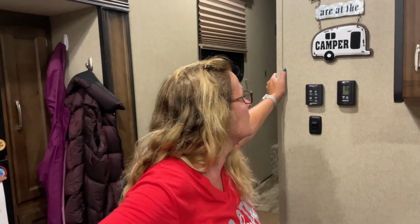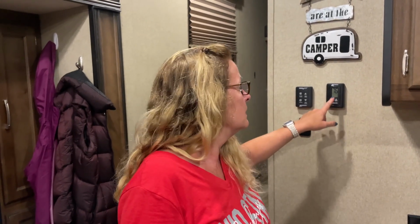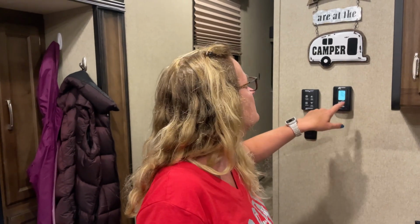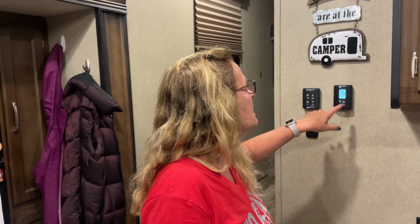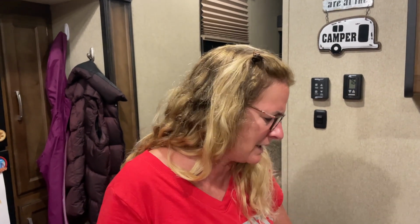There's not enough battery power to do it. So with the 200 amp hour batteries, you get 1 hour of AC out of it. So do the math. If you want 5 hours of AC, you're going to need 5 times 2, 10 batteries. That's crazy. Who has 10 batteries? Nobody has 10 batteries. It's just the math. If 2 batteries last 1 hour.